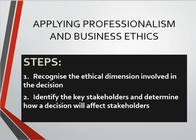Number 1, they need to recognize the ethical dimension involved in that decision. Business owners or managers all too often fail to take into account the ethical impact when making decisions until it is too late. Before making an informed ethical decision, they must recognize that an ethical situation exists and must consider ethical forces at work. For example, honesty. Is this fair? Have they had respect for the community? Is there a concern for the environment?